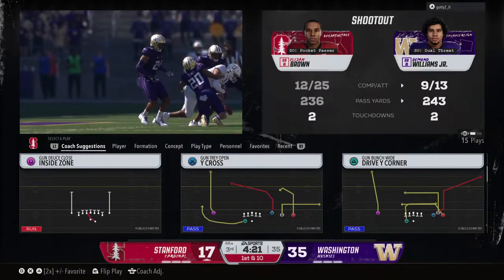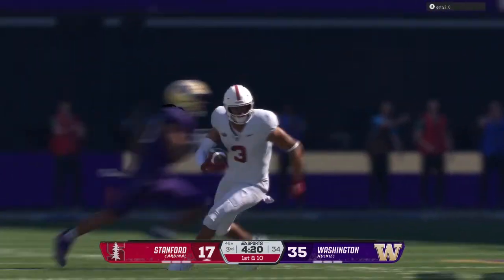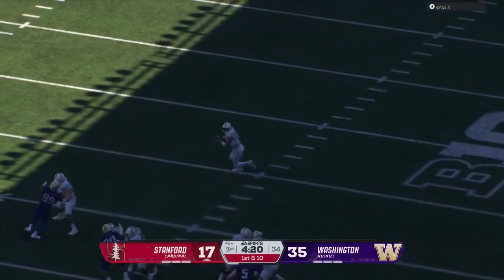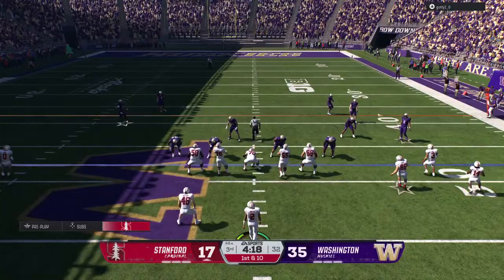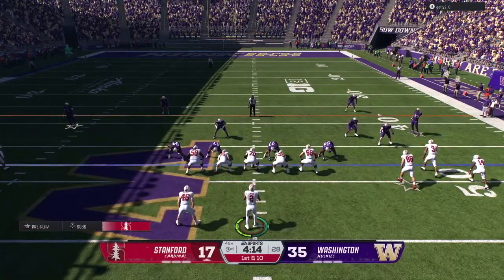Well, and a nice job working the middle of the field. I think it's so important to keep defenses honest, and you can't just dink and dunk outside. You got to work the middle. Great job finding this wide receiver over the middle of the field. Stanford going back to work with another first down.